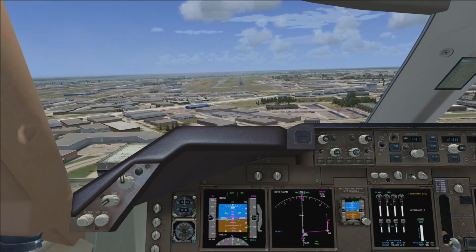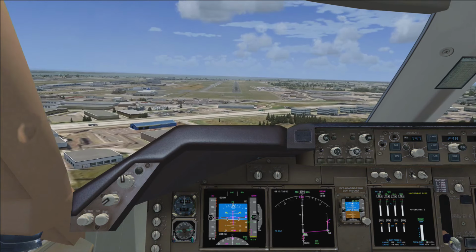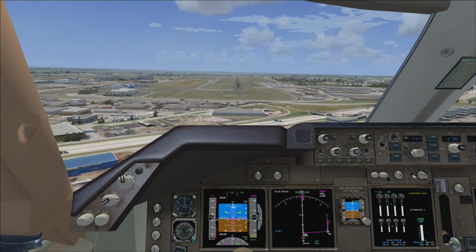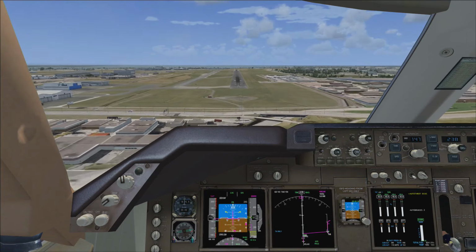500 feet call out. We're off to the left a little bit. We're gonna get high. Yeah, we kind of ballooned right there. See that dust?